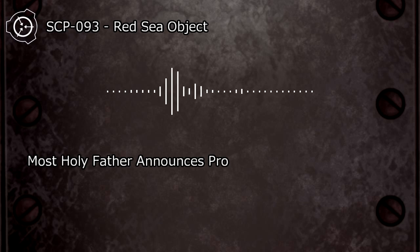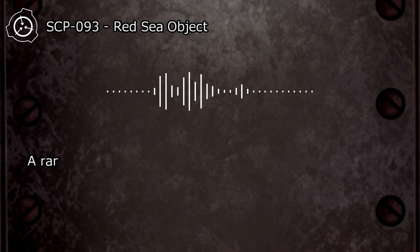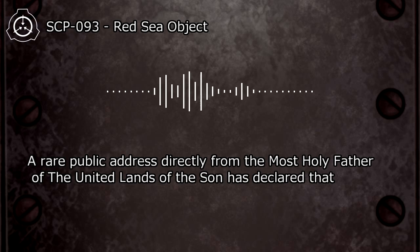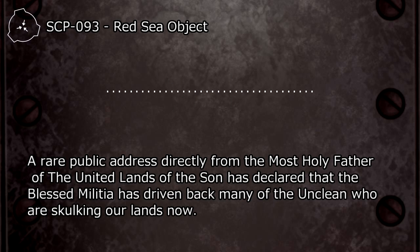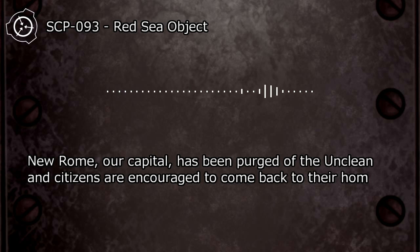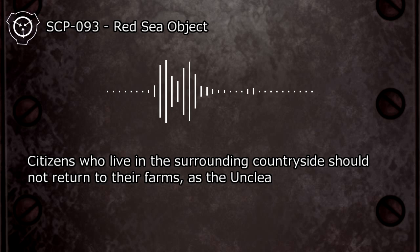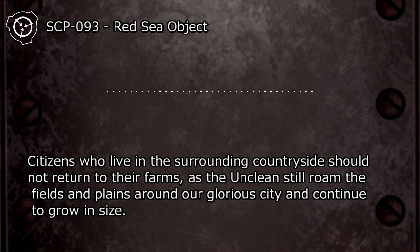Most Holy Father announces progress, unclean being cleansed. A rare public address directly from the Most Holy Father of the United Lands of the Sun has declared that the Blessed Militia has driven back many of the unclean who are skulking our lands now. New Rome, our capital, has been purged of the unclean and citizens are encouraged to come back to their homes. Citizens who live in the surrounding countryside should not return to their farms, as the unclean still roam the fields and plains around our glorious city and continue to grow in size.